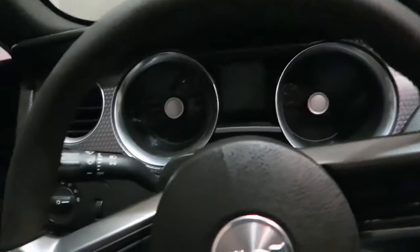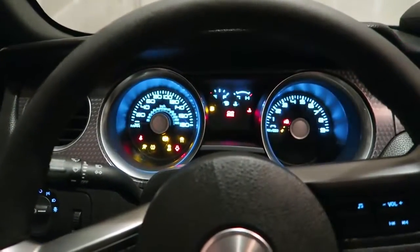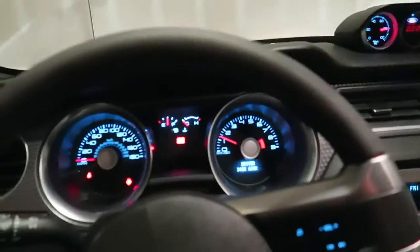In the future, if I have a boatload of money and a ton of space, I will probably go find myself one of these and buy another one just because it is my first car and there's a little bit of nostalgia there. But one more cold start. All right, last time doing a cold start in the garage. Sounds so good for being a stock exhaust. Still sounds so good.